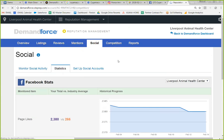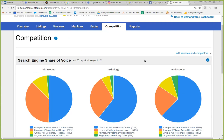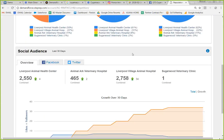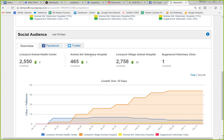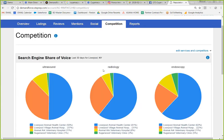But the competition piece is pretty neat, I think. It's very competitive out there in the vet space, and knowing what your competition is doing, kind of checking in on them and making sure that you're better than them. A lot of our clinics really love this feature because there might be 5 other clinics within a 5-mile radius of them. So keeping tabs on your competitors is very important, and make sure that you're keeping up.